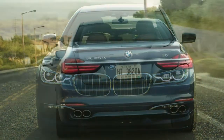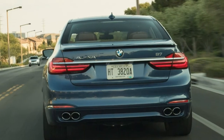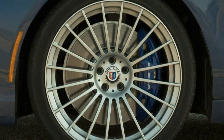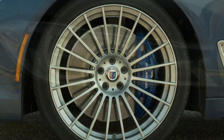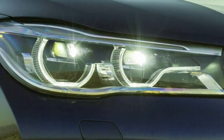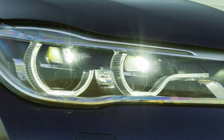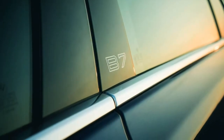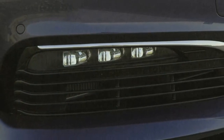Comfort. The B7 delivers comfort in spades. The supportive seats have wide adjustability and relaxing massage settings. The suspension and noise insulation protect the interior from the outside world. While the climate controls are powerful, the high degree of adjustment seems needless.